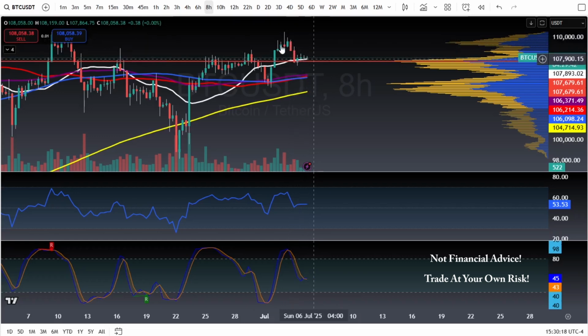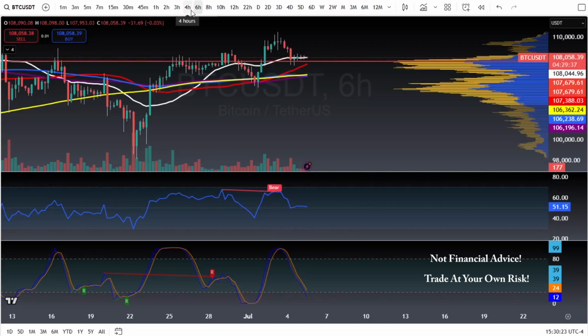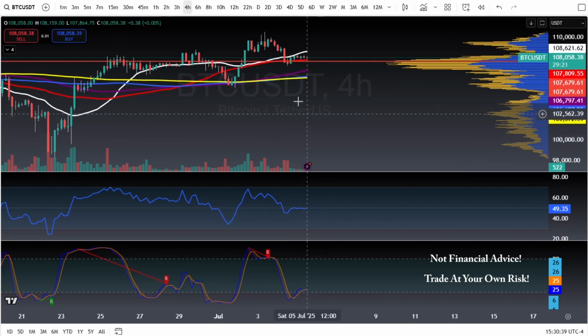This is kind of looking to me like a bear flag, so we have to look out for that. On the 6-hour, we're on the way down as well. On the 4-hour chart, we lost the 21 moving average, so our next line of support is going to be the 80 at 106,797. And of course, if we lose the 200, which is at 106,072, things start to get a little bit ugly, a little bit bearish.